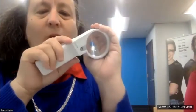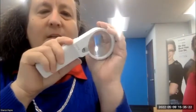Now, the question is, what if magnification isn't enough? You always want to be using good lighting. As you might see, we've got a lot of light in this room, probably a little bit of glare for some people. But after the handheld or stand magnifier, what if these aren't enough? Once you start talking about 20 diopters and more, you're talking about a very small amount of letters that can be seen at the same time.